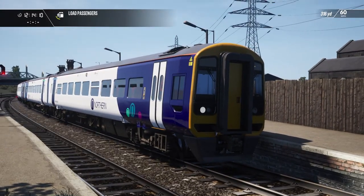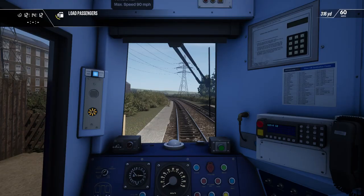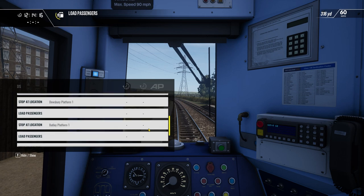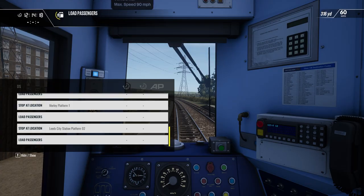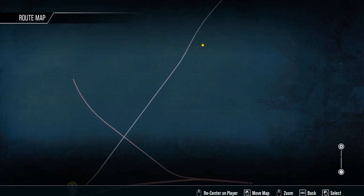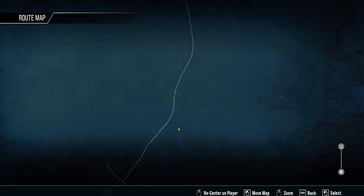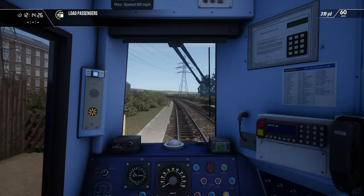And this is Ravensthorpe. It's a reasonable stop for my standards as well. They've just got Dewsbury, Batley, Morley and Leeds left. Where's our friend at? Aha. Two stations up the line. Not too bad.